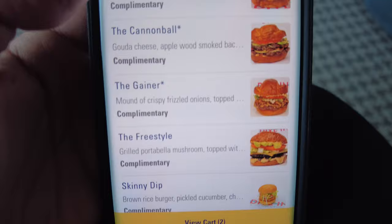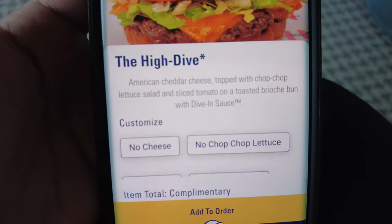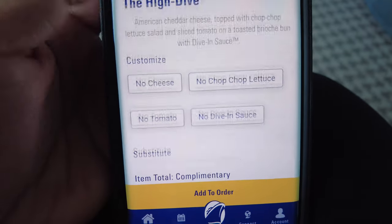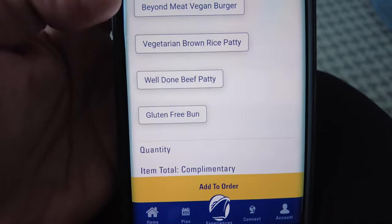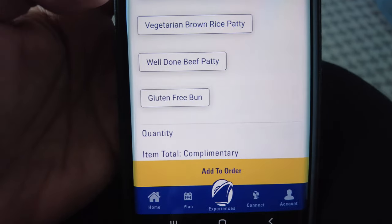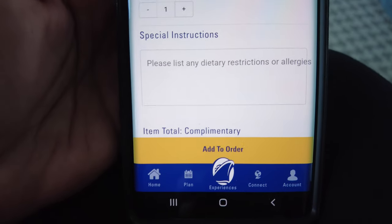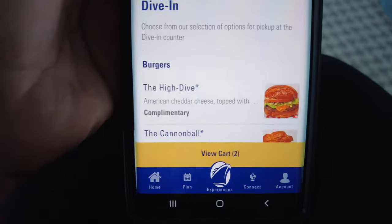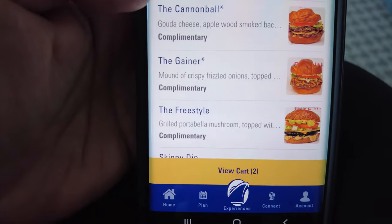So Scott, you got the High Dive, right? Yep. Scott got this High Dive and no customization needed, but wow, look, they give you a Beyond Meat burger if you want. Vegetarian brown rice patties, a gluten-free bun, all of it included, complimentary. That's pretty awesome. So Scott got the High Dive.